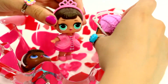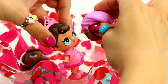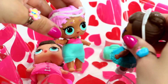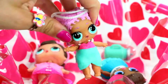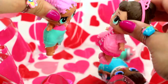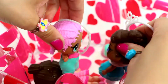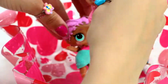Hey, girls, what are you doing? You're supposed to be playing. That doesn't look like playing at all. I thought you were going to be splashing around. Hey, no spitting. You're going to make the little mermaid upset. All over the little ballerina. Oh no, this is making her upset too. Oh no, now she's peeing herself.